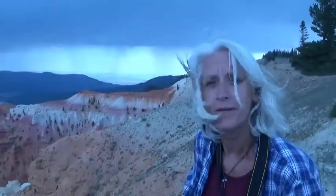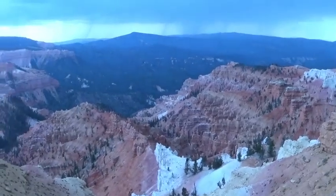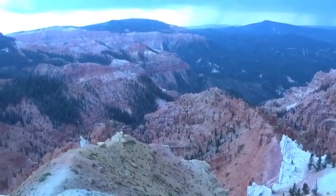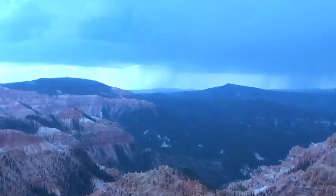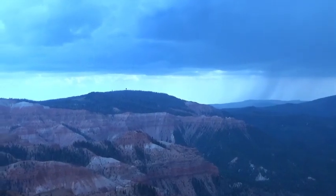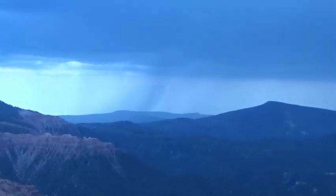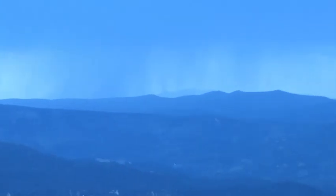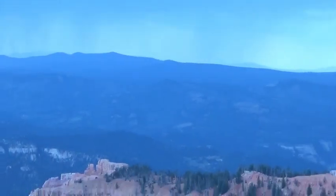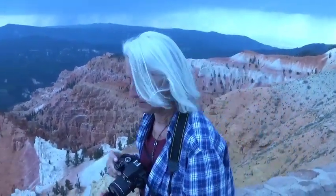Where are we? North View Overlook. I practiced. You did. We rehearsed before I hit record. Oh, so this is the north view of the Cedar Breaks. And it's raining. And look at the rain coming down out there in sheets and being blown by the wind, and we've heard some thunder too. There's more rain. Phew. All right, it's been a nice visit to Cedar Breaks.